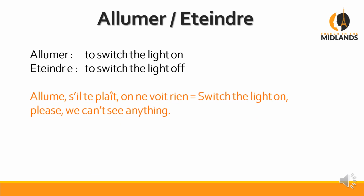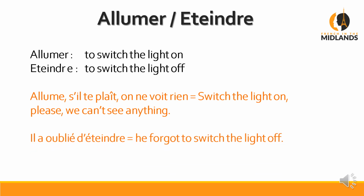You could say allume s'il te plaît, on ne voit rien. Switch the light on please, we can't see anything. Allume, s'il te plaît, on voit rien, or on ne voit rien. Next, il a oublié d'éteindre. He forgot to switch the light off. You see how much shorter it is for once. Éteindre, that's it.